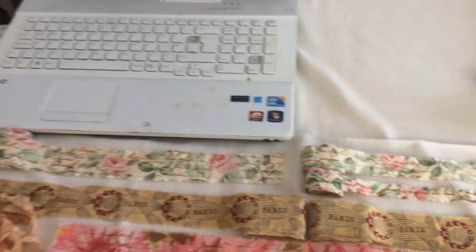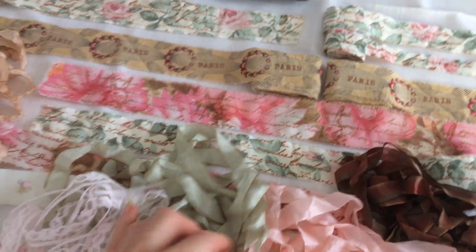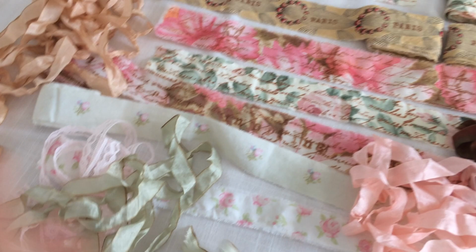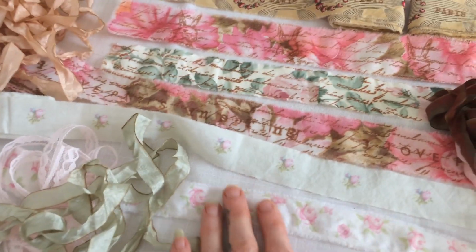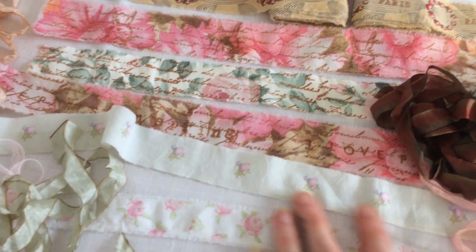But I had to share that with you because she's such a lovely lady and I was overwhelmed by her generosity. And sorry, these just caught my eye and I don't remember showing you. I must have done though.